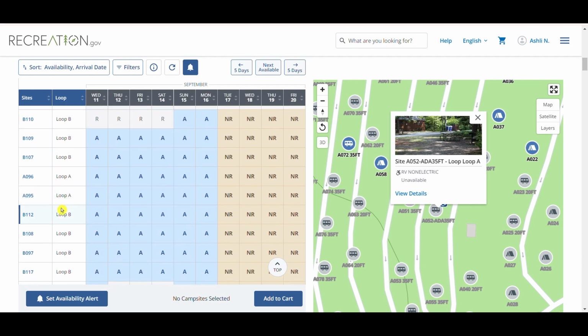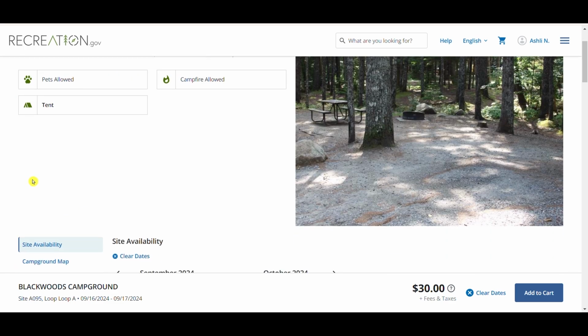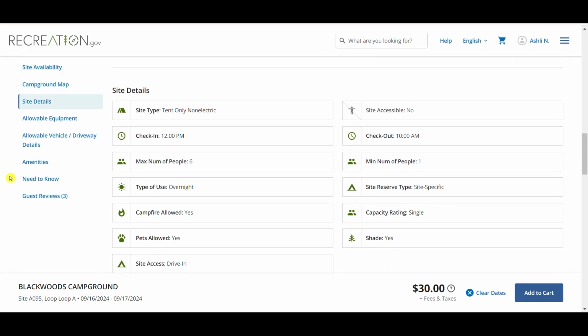So I'm going to click into just a random site. Okay, so here's my site that I clicked on. I'm looking at it. I want to see what it will allow me to have in this site. And so this site you can see is tent only. I cannot bring an RV to this site. I have to be staying in a tent if I want to book this one. And they are super strict about this.